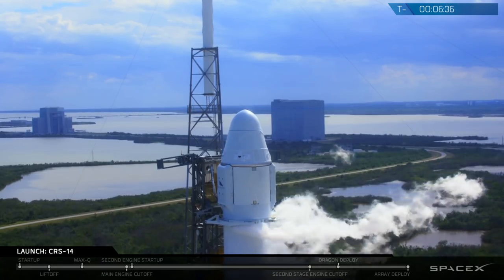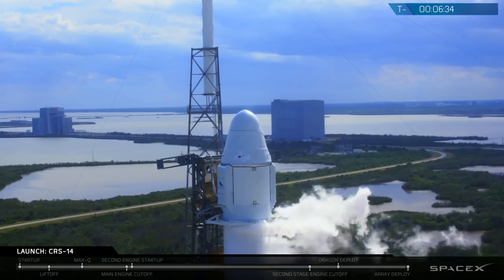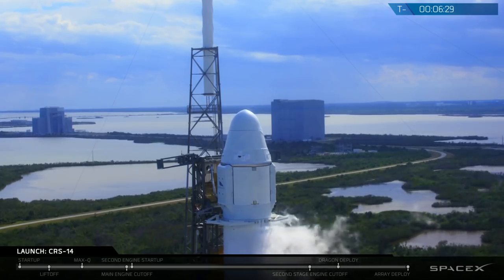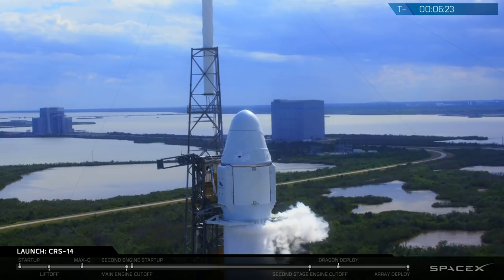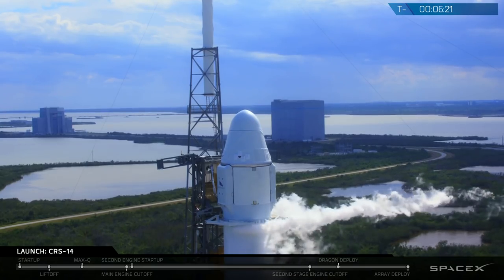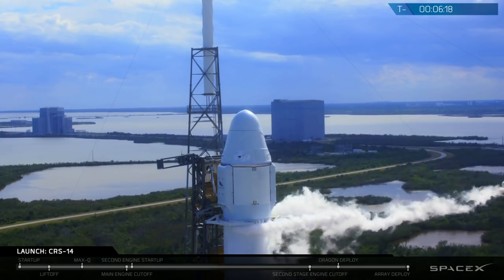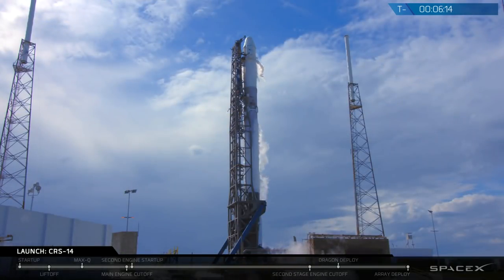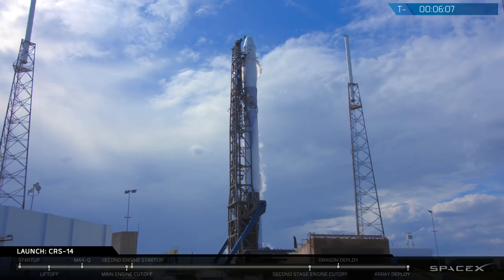Eleven years ago, Dragon was just a design on a piece of paper. But in 2010, SpaceX became the first private company to send a spacecraft to orbit and return it to Earth. Two years later, in 2012, soon after I started at SpaceX, a Dragon became the first privately developed spacecraft to visit the ISS. Since then, we've made a total of 13 trips to the space station, and we're under contract with NASA for a total of 20 cargo resupply missions.